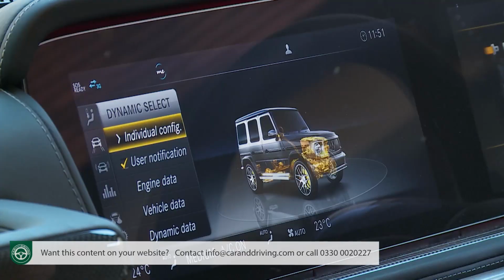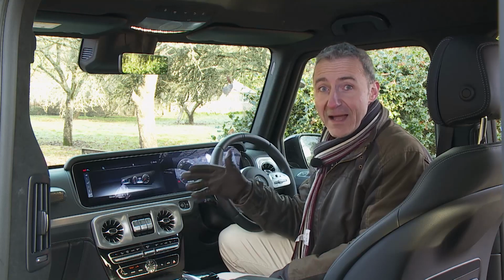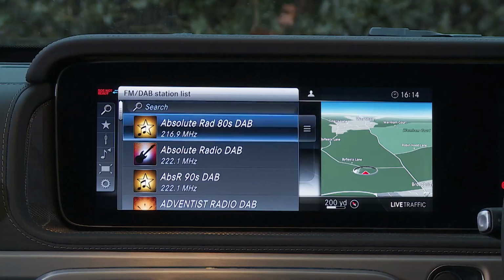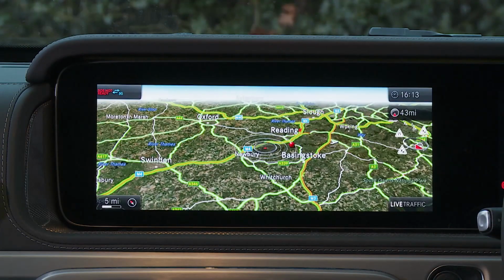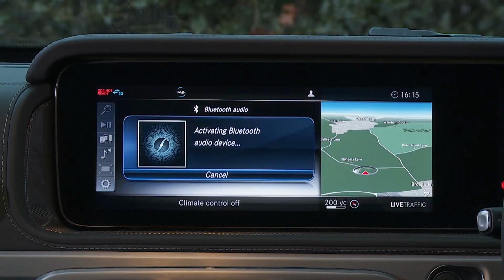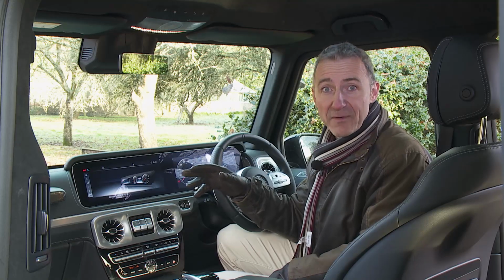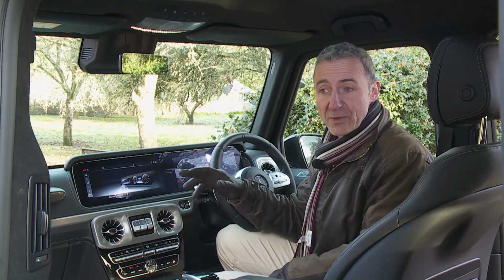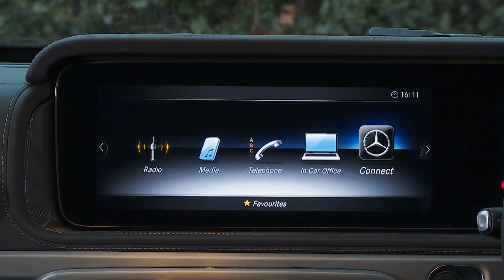Particularly nice are the engine, vehicle and dynamic data screens in the vehicle section, which show real-time readouts as you drive. In addition, there's all the usual DAB audio infotainment stuff too, of course, along with 3D mapping and live traffic information. Plus, you can Bluetooth connect in your smartphone or use the Android Auto or Apple CarPlay screen mirroring systems. In addition, the command package provides a media segment, which will give you a web browser for things like Facebook, and also a useful MB apps section.